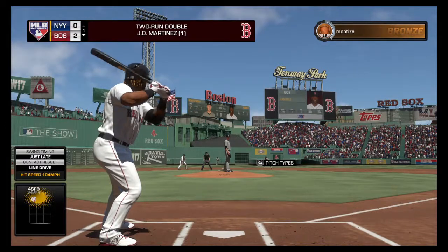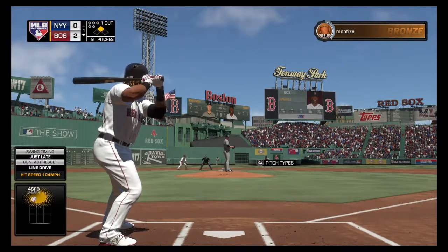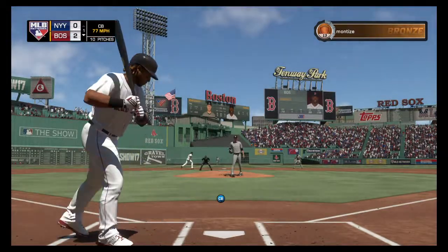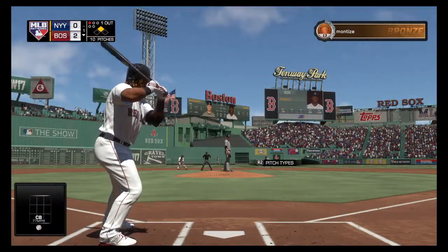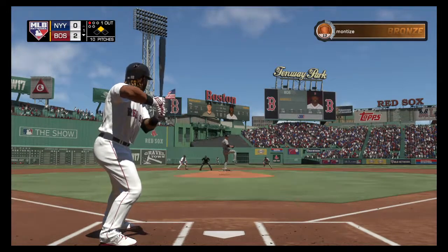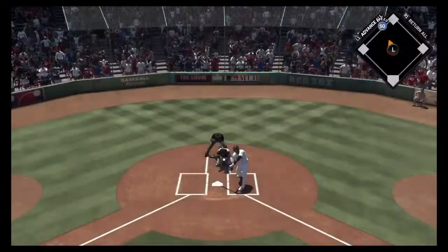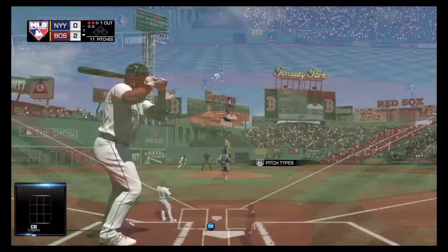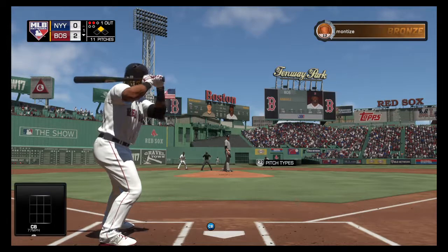Stepping into the box, Hanley Ramirez. Another first inning RBI opportunity for him here. He'll start him with a breaking ball. Too low that time. It's ball 1. For Martinez, that's his first double on the year. And this one's in the dirt. And the runner will stay put, but the count moves to 2-0.